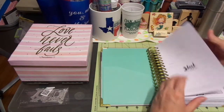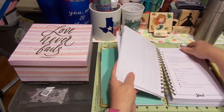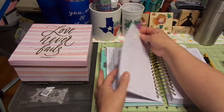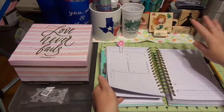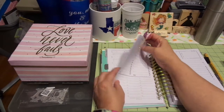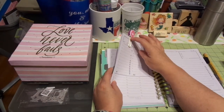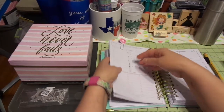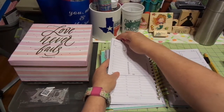It is startplanner.com. The owners are super, super nice. I worked with one in particular and she was just fantastic. I cannot express to you how much I am so impressed by them. So I have my cute little clippies. Where did I get these? Got these at Target. So if you ask, I found those at Target and super cute.